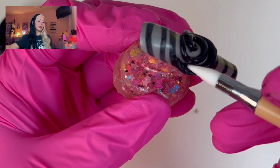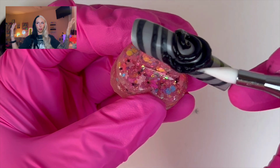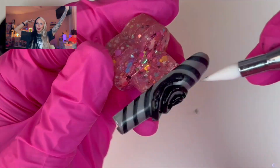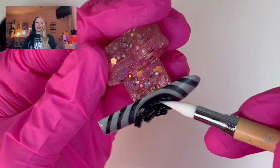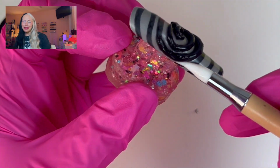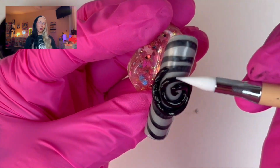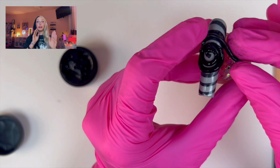I really want to wear these nails to the movie because I'm sure they're gonna have big cardboard cutout things that I can take pics with. I did that at the Barbie movie, but I didn't have nails on, and that would have been so cool. So I really want to wear these to the movie, but I don't have time to make a second hand.